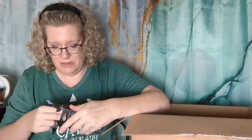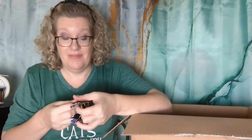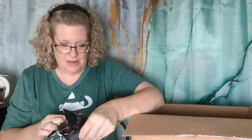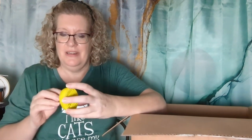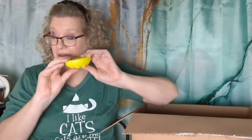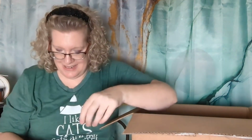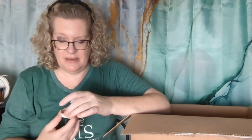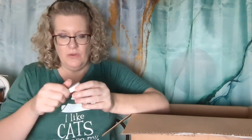And I need to clean my brushes. Ugh. It's getting bad. There we go. Oh, that's cute. It even has like little holds in the back here. There, I like that. Thank you. Need that. And then from Lottie London, what are you? Golden Hour.